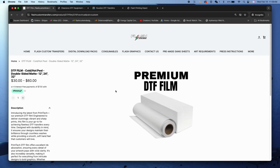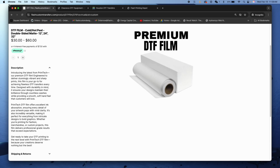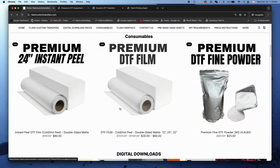Now, this is not instant peel, but this is still double matte. All of our film is double matte, period. We're not doing any of that clear stuff. We're not doing any of that single layer film. We only do premium top quality film. And again, it's still at a great price. We have it at 12, 24, and 32 in all of these. But moving forward, we will have only instant peel double matte film in all sizes.